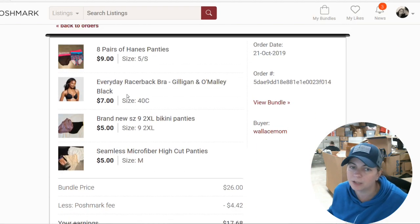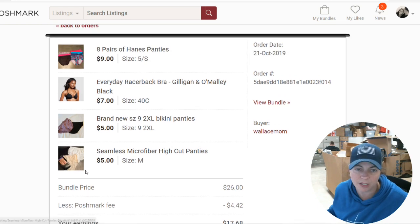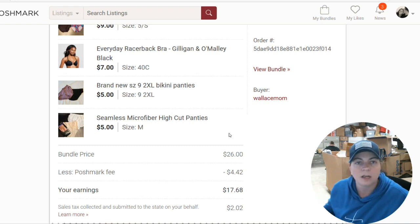You know me and my bundles, I love them. And so this is kind of an odd number, but $17.68 is what I earned, and I've got $1 invested in each one of these. So I've got $4 total invested. I take my $4 off the $17.68, and I'm at $13.68 for these.